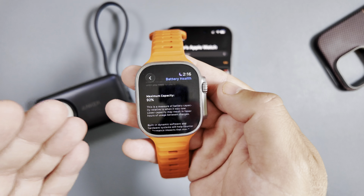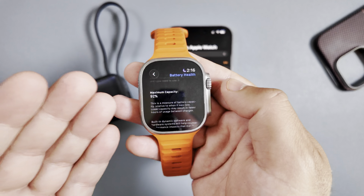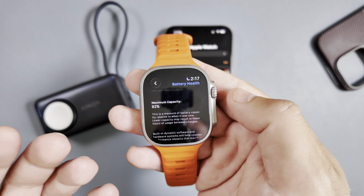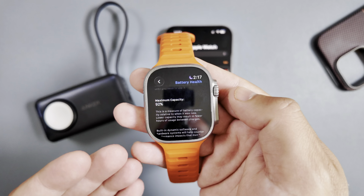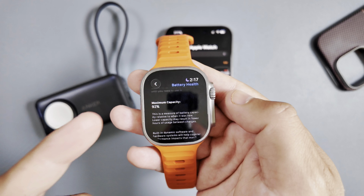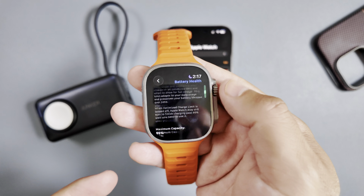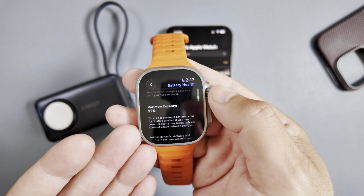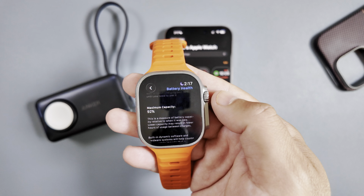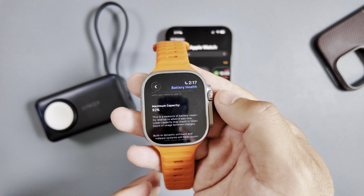Not ideal, but something to be aware of if you do install betas on your watch or any device, simply because it is just not fine-tuned and ready to go right from the first beta, hence why there's a whole beta process to begin with, and it does eat up battery health quite a bit. Now again, luckily with the Ultra, 92% isn't crazy or killer, and we will be receiving the Ultra 3 here in the next couple of months in September.